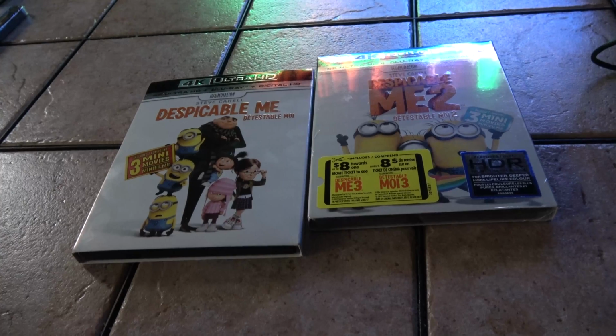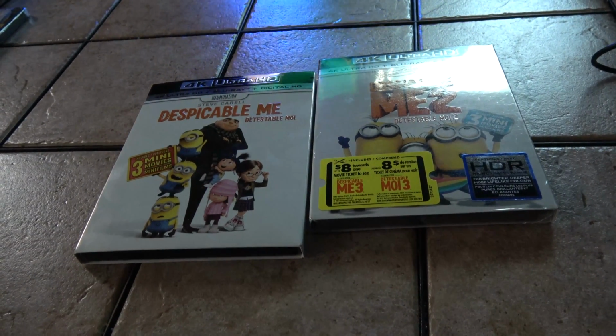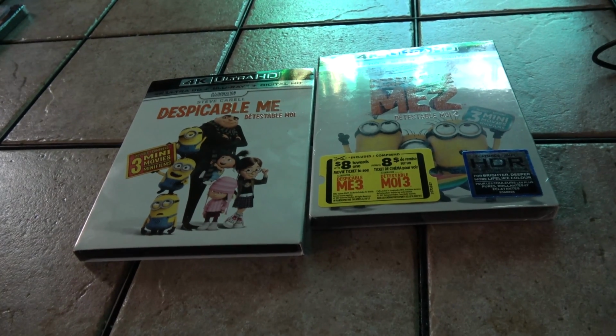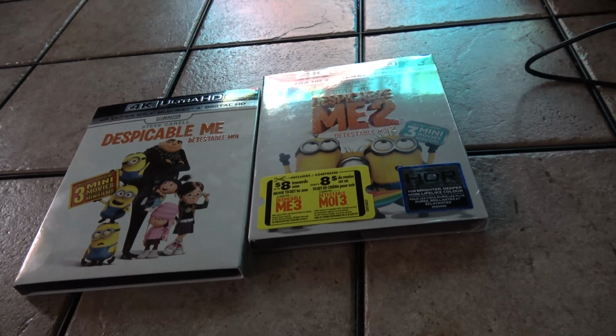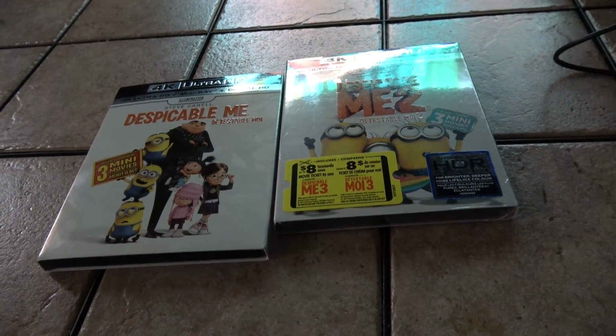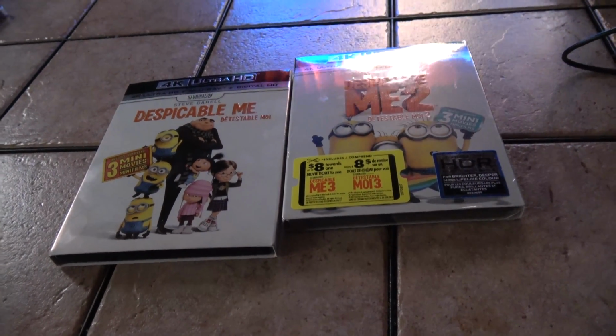It's spectacular. This would be my animated version of The Revenant, I guess, to say right now, until Disney starts kicking out some of their titles. I would definitely suggest picking up these two, or at least the first one. Second one's pretty funny too. They're both great, so I think they're both worth having in your collection. But definitely, if you're going to start with one, get the first one.